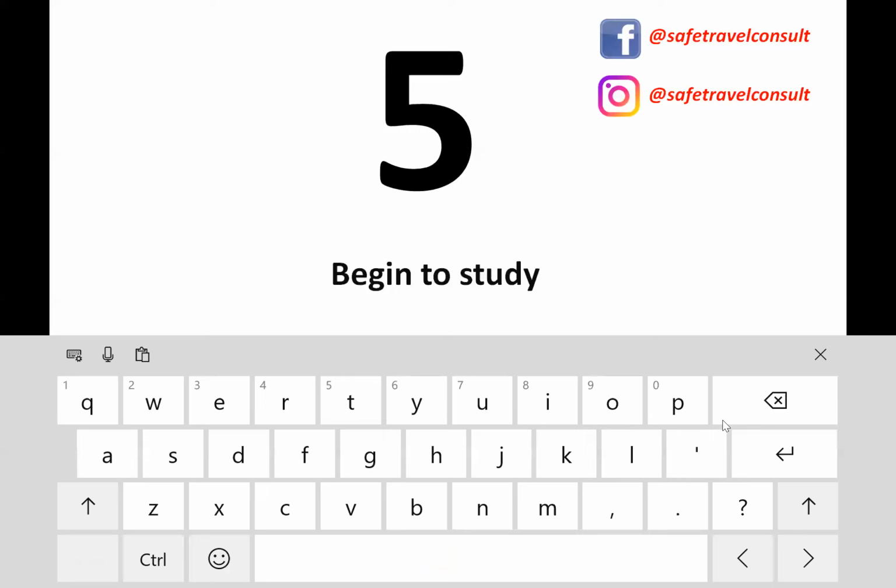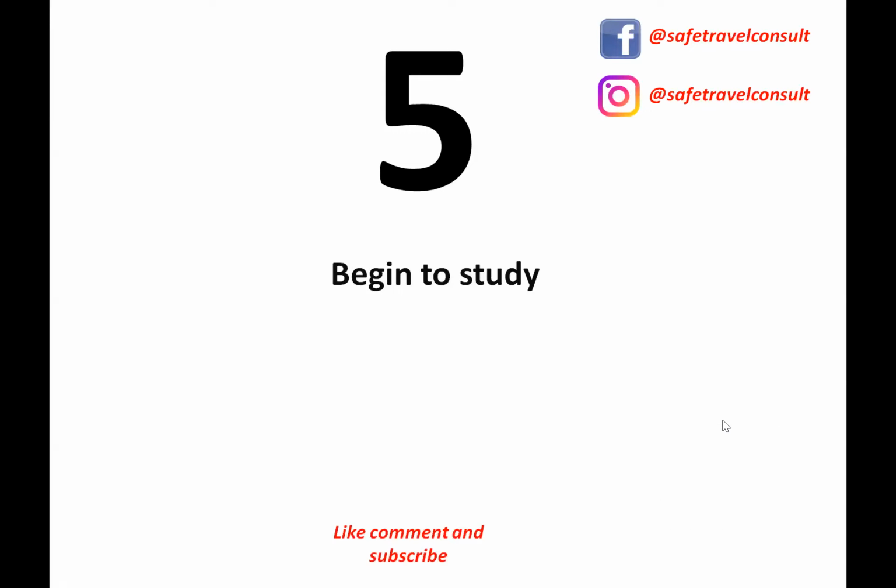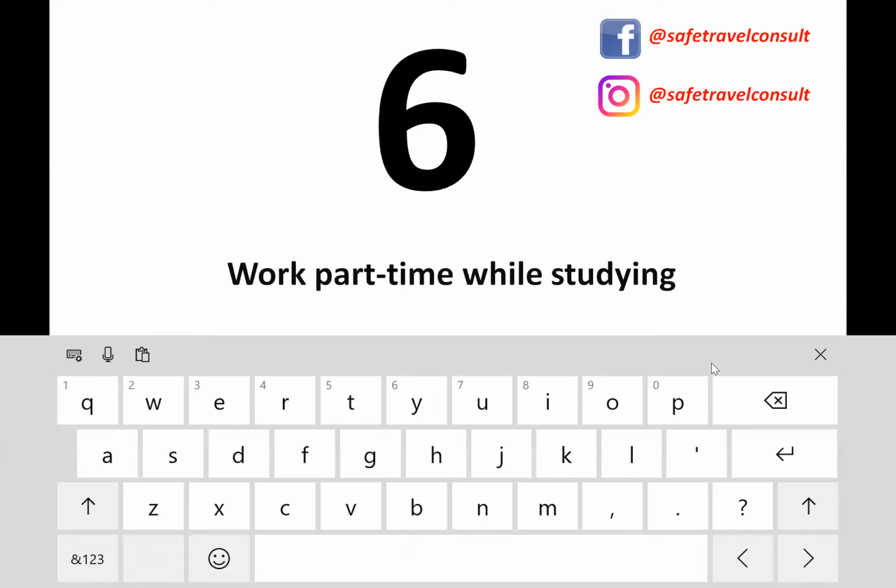So let's move to step 5. Step 5 is very simple. You begin to study in Canada, right? You begin your studies at the Canadian institution where you secured admission. Make sure you stay compliant with the terms and conditions of the study permit. If they ask you to work a number of hours off campus or on campus, make sure you stick to that.